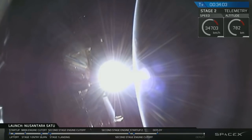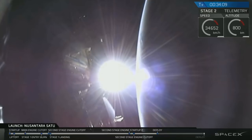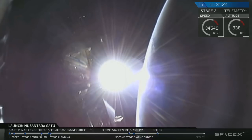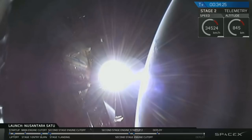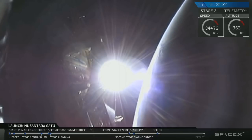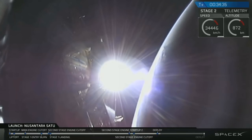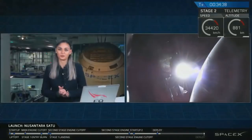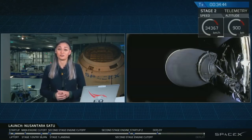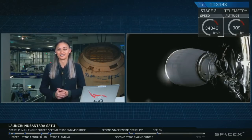And you can kind of see that there on your screen. It's a little bit bright there because of the sun, so it's very difficult to see separation there, but we've had a successful deployment of the SpaceIL lunar lander, the first non-governmental lander to make its way to the moon. Here's a little more insight on its journey to space.